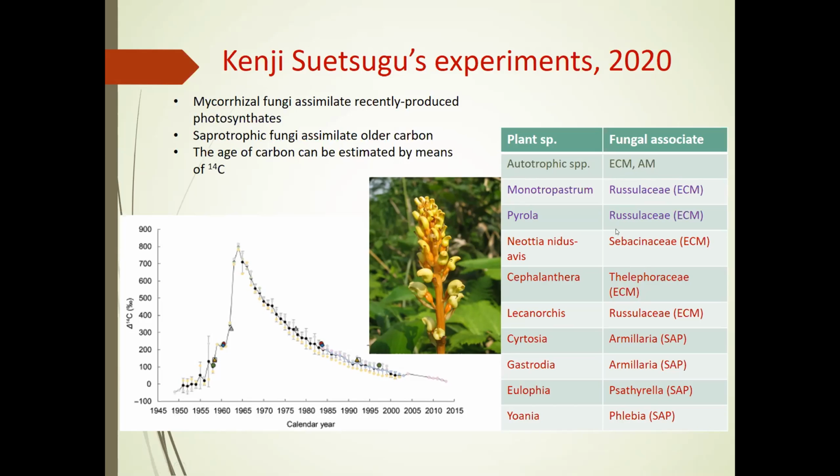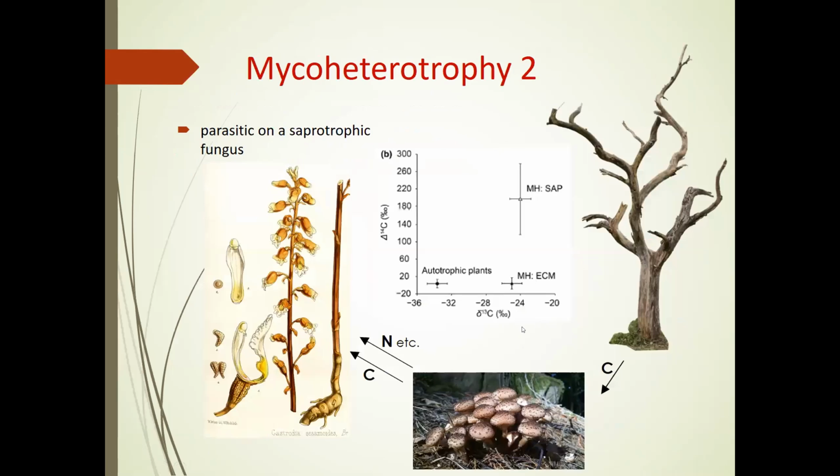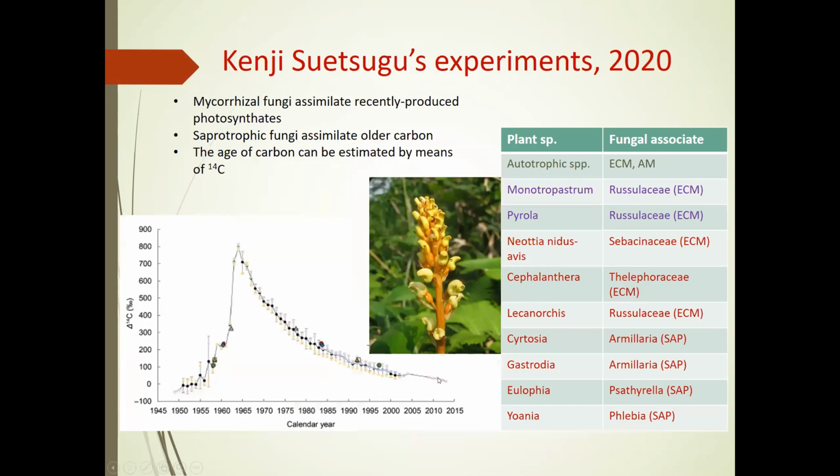And then just concentrate on the graph in the middle here for the moment. What he's got is his control group, autotrophic plants, and you can see they have the arbitrary zero amount of carbon-14 present in them, because these plants have fixed their carbon recently. In other words, at this end of the carbon-14 distribution graph, right? So recent photosynthesis means that your carbon does not have much C14 in it. So that's what you've got there.